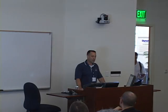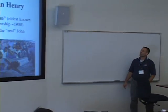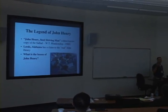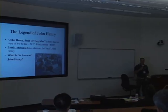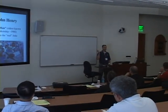I want to talk about kind of the art of ergonomics, and I got kind of inspired after our tour of the art museum, so I'll show you a little picture here. Found a painting of the legend of John Henry, the steel driving man. Who knows the story, basically? Who wants to share? What's the basic gist of it? He's racing a steam drill. Yeah. So he raced a steam drill with a hammer.